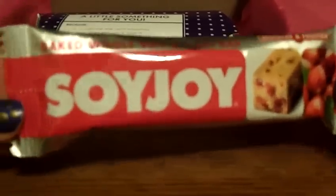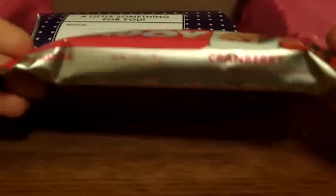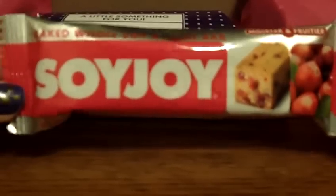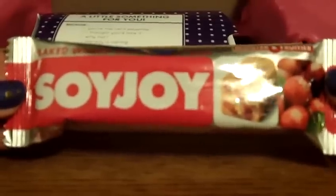So, this was my lifestyle extra this month. I got a Soy Joy baked whole soy and fruit bar. It looks like I got the flavor cranberry. So, that'll be a good morning snack for me on my way to work. I've tried this before, and they are actually really good. I do like soy.